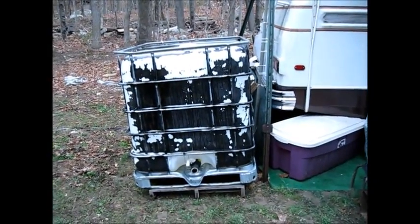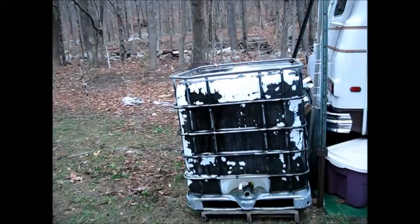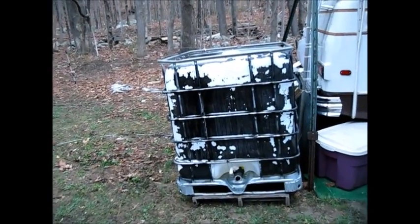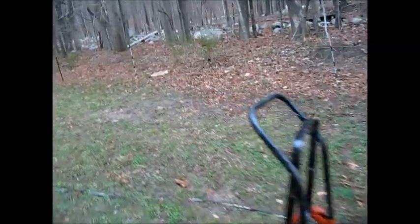I don't know if you can tell how unlevel that is, but I gotta level it off, put some boards underneath the pallet later. But it's been mostly raining all day, and I was out with my church for most of the day, so I didn't get much done.